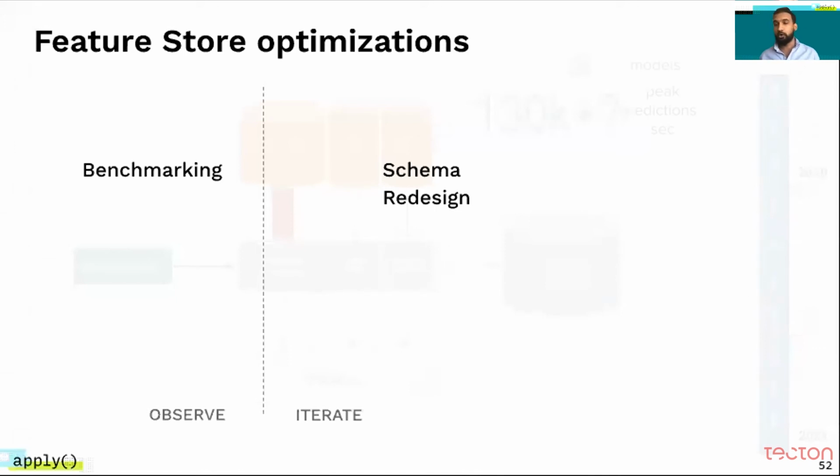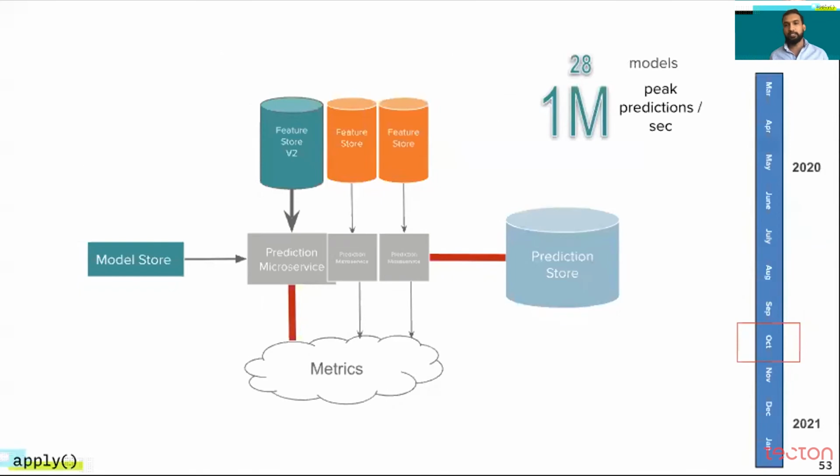Discovered some cool concepts there, which we have published a lot about. And so with all these optimizations, it started working, and we breached the magic number of 1 million predictions per second, and the system was running stable all this time. It was a major accomplishment for us because we were able to take it even further. We were able to hold up traffic to even 2 million predictions per second.